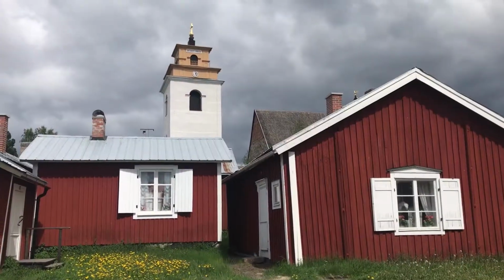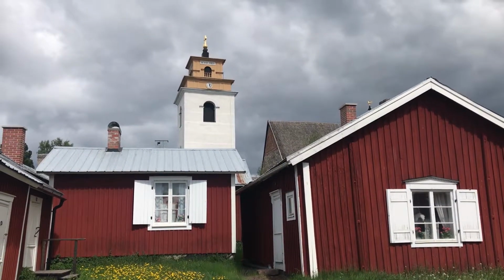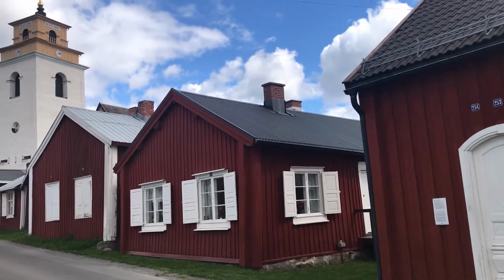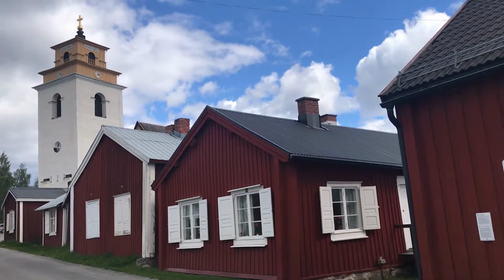Well, this has been a really interesting visit because you don't often see medieval wooden villages like this, especially ones that are so extensive and well preserved. We've been to plenty of medieval cities made out of stone. There are a dime a dozen in Europe, but little wooden villages like this, very rare, and so this has been really exciting.